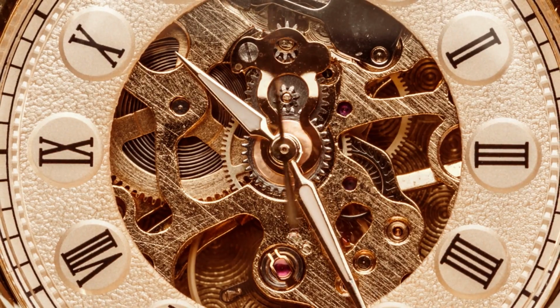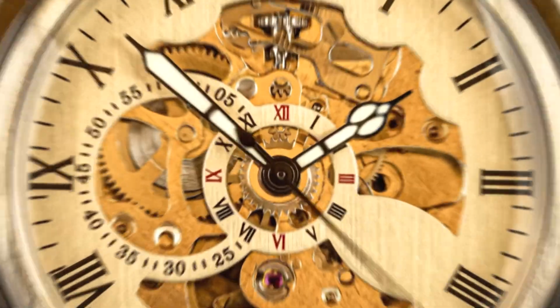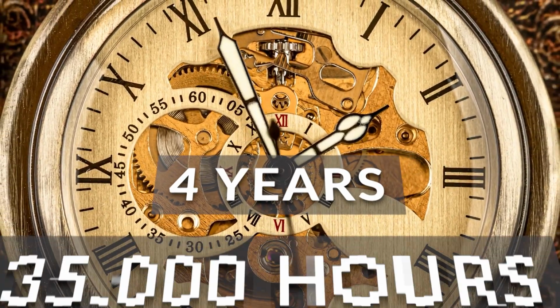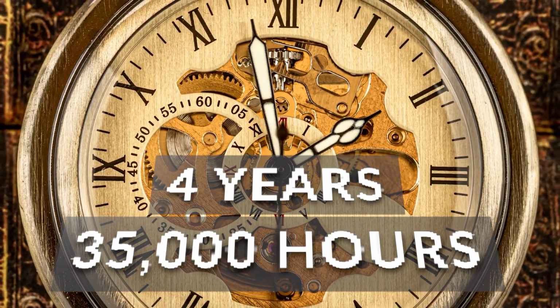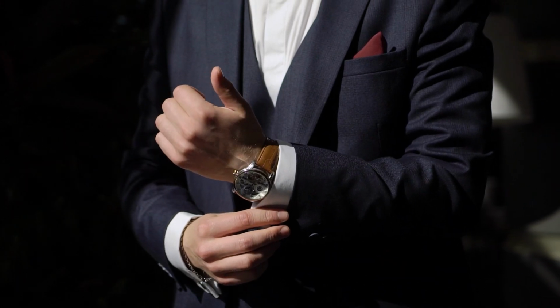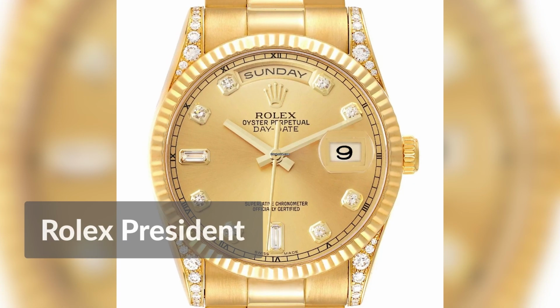The 4161 movement, which consists of 360 parts, was crafted by Rolex over the course of 4 years and 35,000 hours of work. The 4161 caliber can store energy for up to 72 hours when the watch is not being worn. Down to the second best, Rolex President.